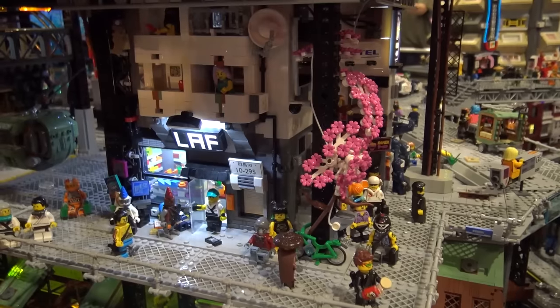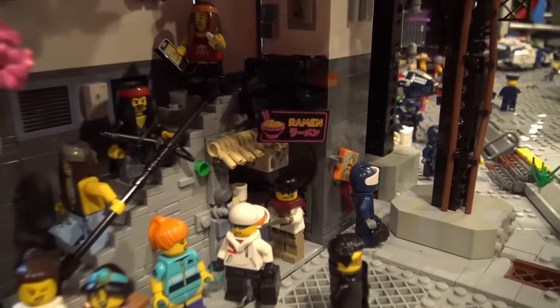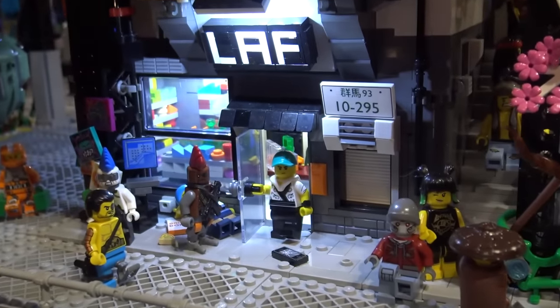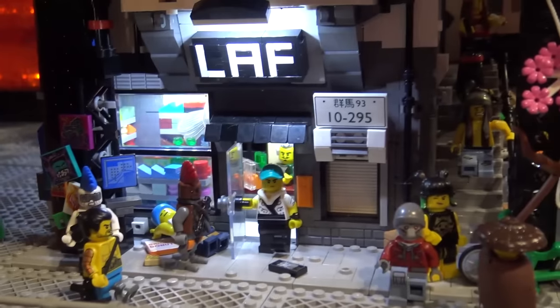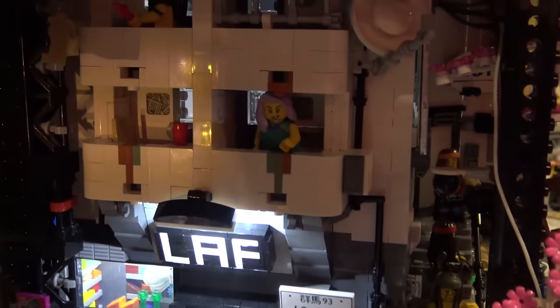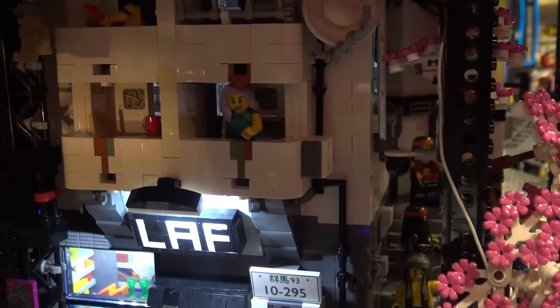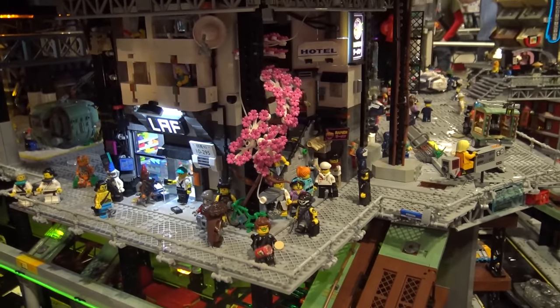Just pointing some things out, like these little studs with a clip. He used that as a little awning. Let's see here, what else do we have? A lot of it's on the other side, but we've got a little store down here, a cafe, some apartment buildings, and it really came together to support this massive tower right here. This was made by one of the original Brolug members, Carter.